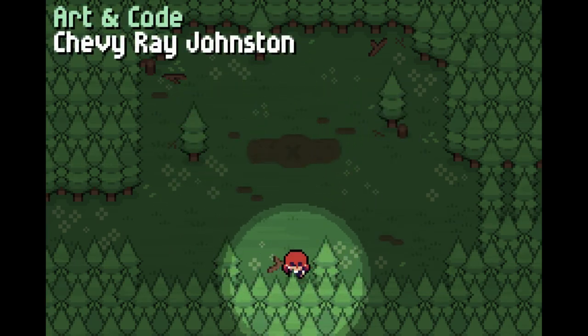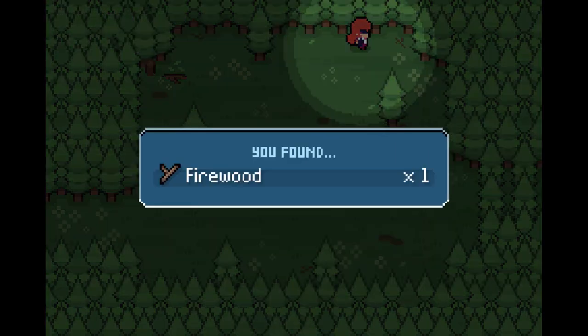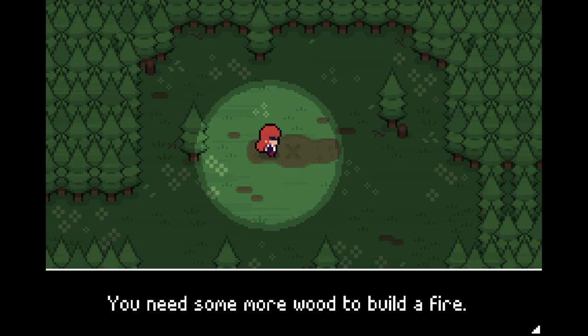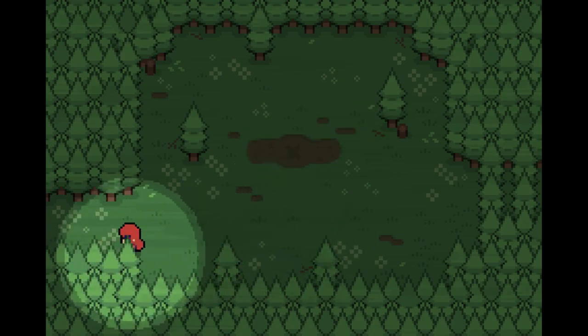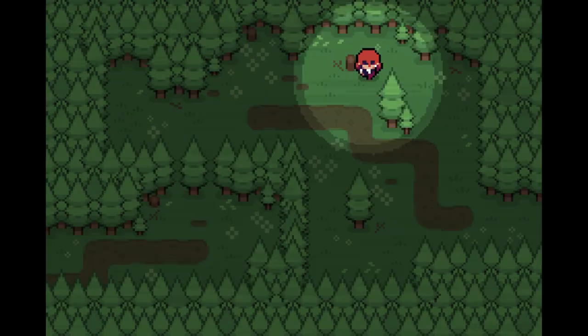Let's see. Let's grab this. We need some more wood to build a fire. Okay, because I don't have enough yet. Did I miss some in the previous room? Yeah, I did. Guess I have enough now?